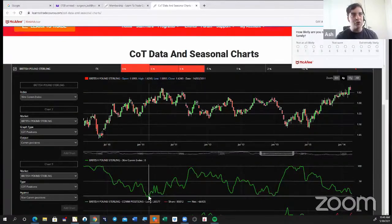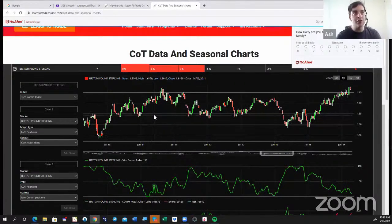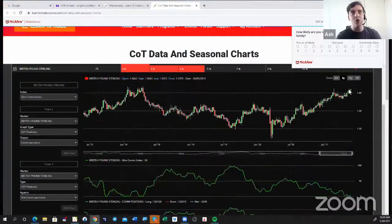Now this is important to note because we need to always remember that the COT data is not a timing mechanism. It is just telling us the overall sentiment that the commercials have on a particular currency. Where do they see the risk? They will hedge their positions wherever they see the risk. And what they're telling us at this particular point is that they see the risk on the pound to the downside more than they do to the upside.